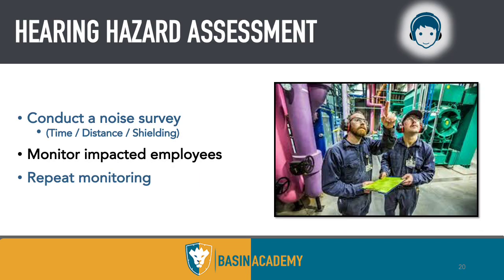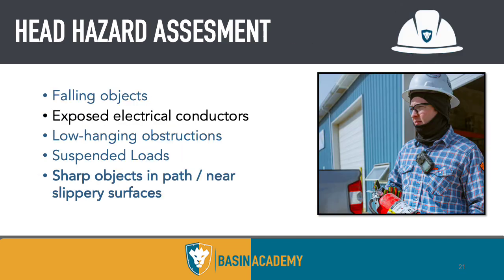Hearing hazard assessment. Really, this one's pretty straightforward. We conduct a noise survey. You can get a survey tool online for like $80. You're going to look at how long someone's going to be around that area, what distance they have between them and a loud noise, and then what shielding they have. Is there a sound barrier? Is it inside of a room, etc.? Monitor those employees and then repeat monitoring, and we're going to go more in depth on that in a little bit.